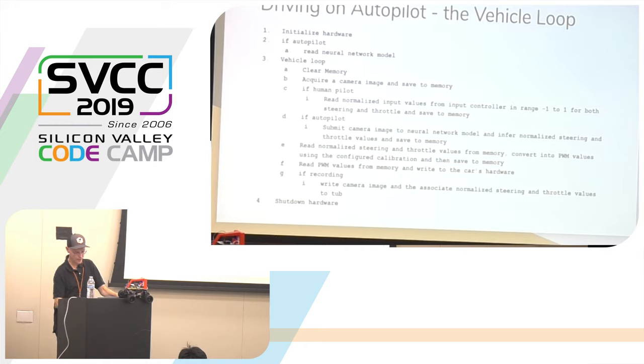Now, I'm gonna take the steering angle and throttle, whether I got them from the human or from the AI, and using your calibration, I'm gonna convert those into PWM values and put those in the hardware. Now the car steers based on the PWM value and sets its throttle based on the PWM value. And then if I'm recording data, like when I was driving around as a human recording data, I'm gonna write that image, throttle, and steering off to data. And now I'm gonna go to the top again, clear data, do the same thing.